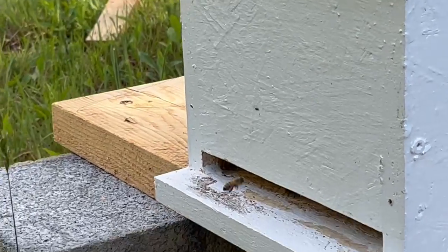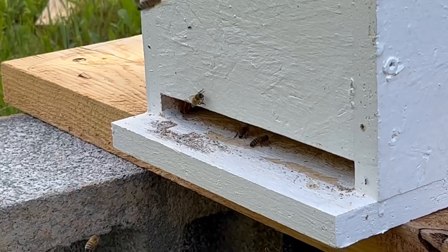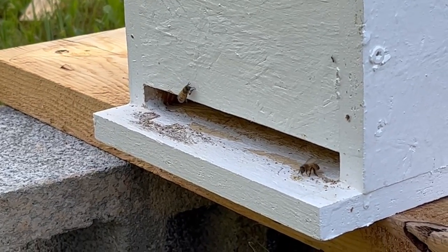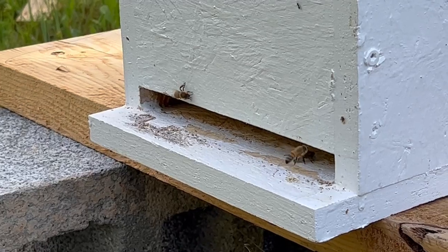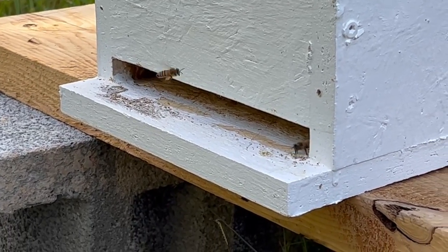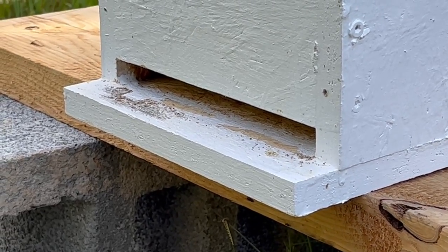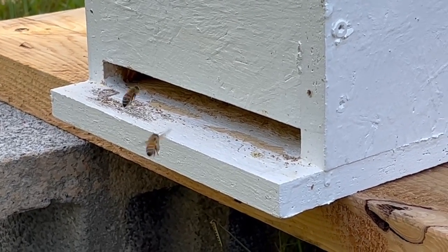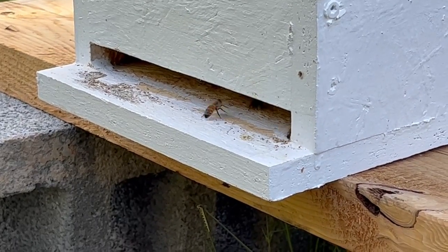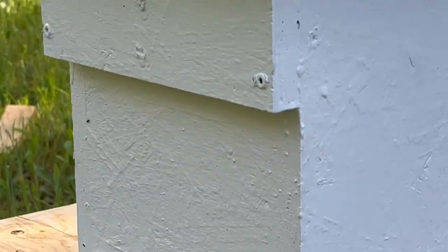So let's see if we can catch a picture of a girl with some pollen bags. There's one. Maybe that caught up on the video. A little bit more coming in. But they seem to be doing well.